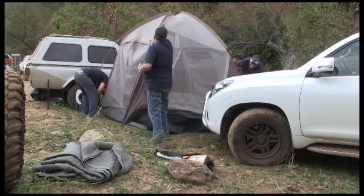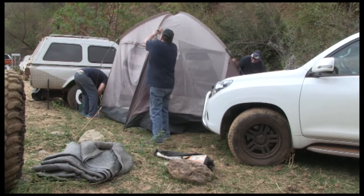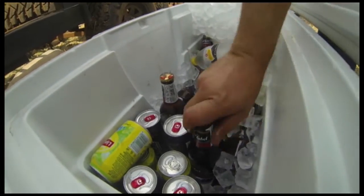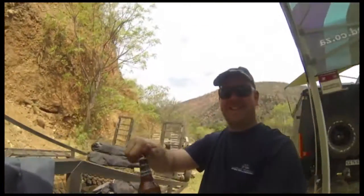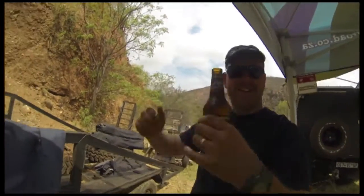Now is the time for the teams to pitch their tents and grab a well-deserved cold one. Grateful in knowing that they have come this far and get to relax in a piece of nature few will ever get to see.